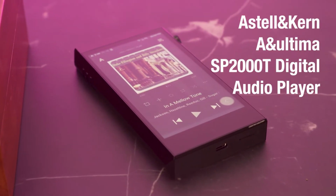So you want to treat yourself, you love music, but you don't know what to buy? Well, I have here the Astell&Kern SP2000T. This is a digital audio music player, but it is the Rolls Royce of iPods. It costs $35.99. So yeah, it's pretty special.